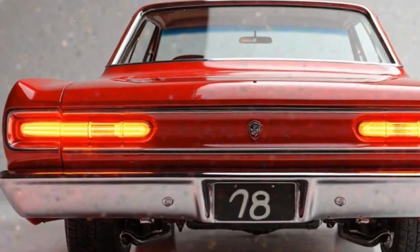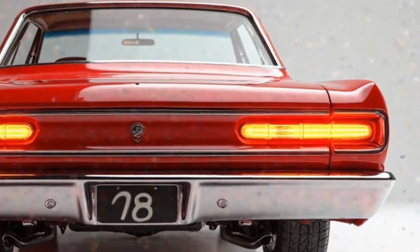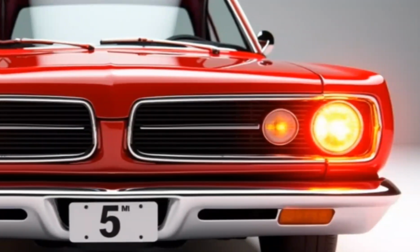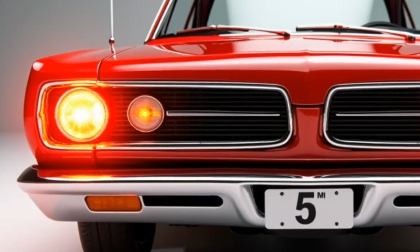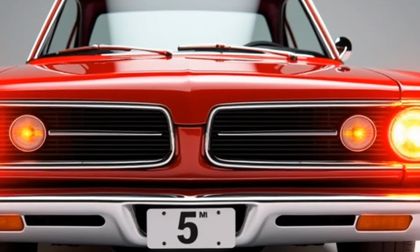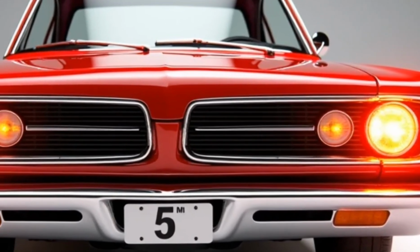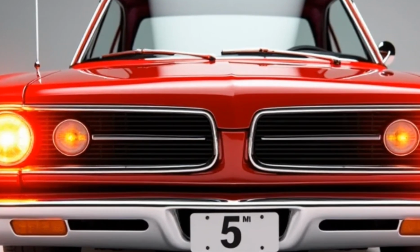The scene cuts to a garage, where the camera focuses on price tags and restoration projects. So, how much does it cost to own a piece of muscle car history today? The prices for a '66 Plymouth Belvedere vary widely. A base model in fair condition might run you around $15,000 to $25,000, while well-preserved or lightly restored examples can fetch anywhere from $30,000 to $50,000. If you're hunting for a numbers-matching, Hemi-powered model, be prepared to shell out over $100,000, sometimes much more.